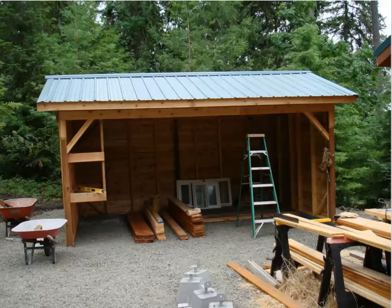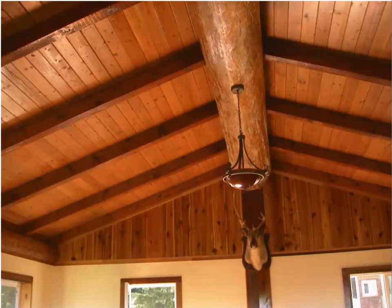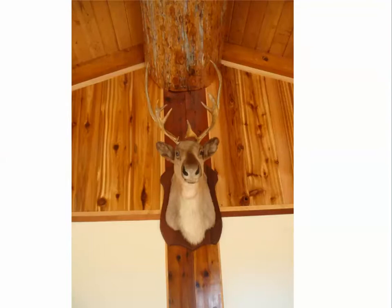But aren't we forgetting something? Now this I would call a class act. Of course, a cabin isn't a cabin without the vaulted ceiling. And call me a sentimentalist, but you gotta include Rudolph, courtesy of Grandpa Bowers circa 1950s in Alaska. Oh, and the red cedar is old growth out of Canada.